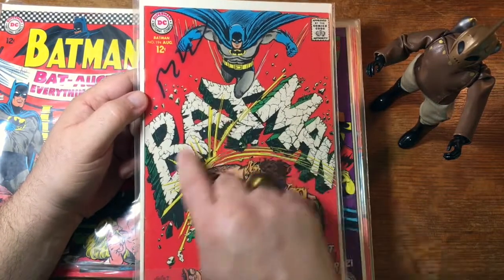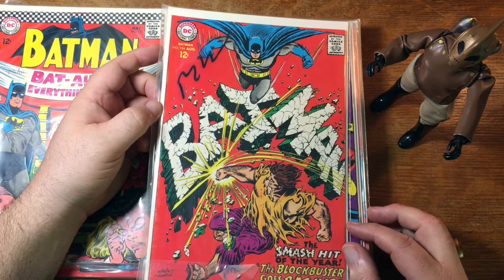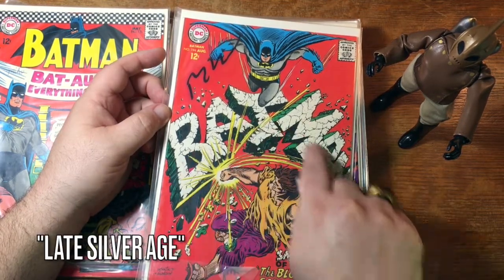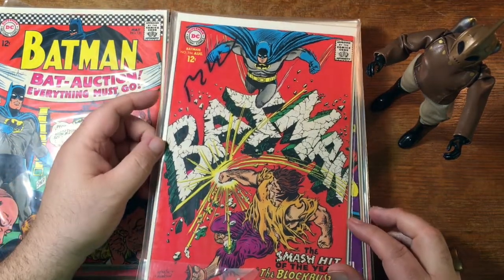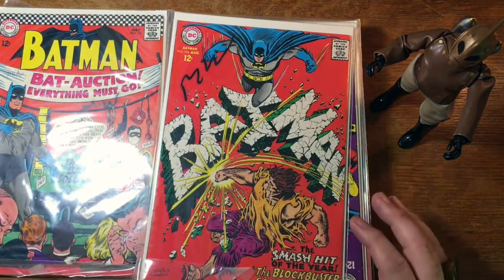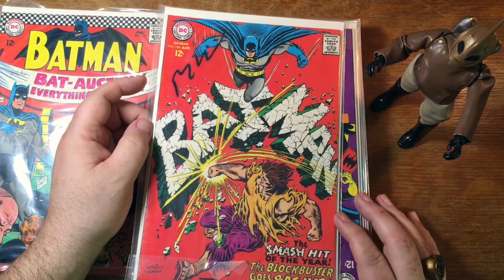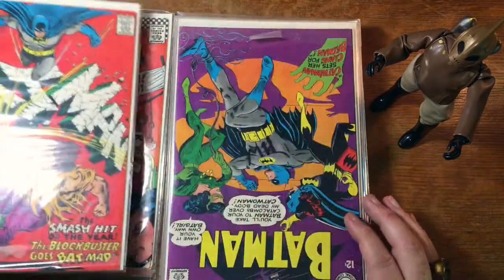This I have called the first book of the late Silver Age. And I divide the Silver Age and the Bronze Age both into early, middle, and late periods. And I call this the first book of the late period because any earlier than this, and this messing with the logo would have been absolutely verboten. But at this point, we are reaching that crescendo where style is taking a leap over substance, where we are leaning more on the visual and less on the story. But anyway, that is a classic, awesome cover, even with that big old MW marker on there.